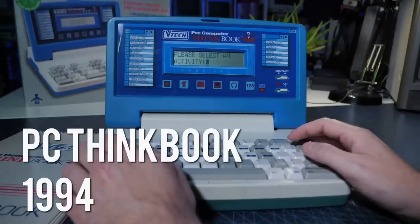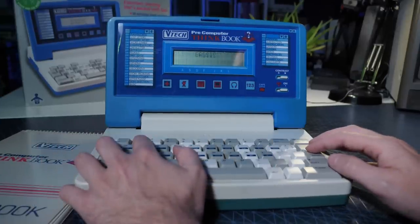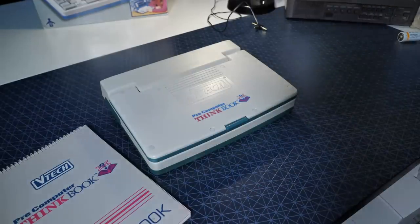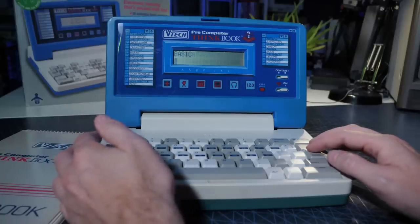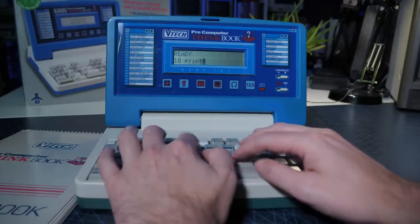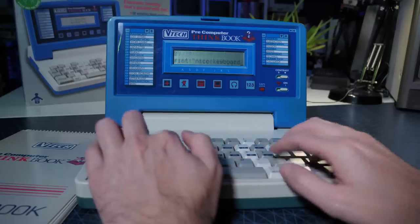The big daddy to the 2000 is really the pre-computer ThinkBook. ThinkBook, that sounds familiar. Nah, probably just a coincidence. It seems like VTech like to update their lines by adding more plastic. It's essentially identical to the Precomputer 2000, but with a proper hinge. It's like having a Nintendo 3DS instead of a 2DS.